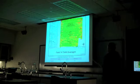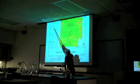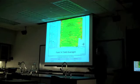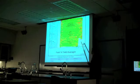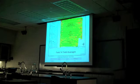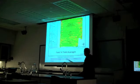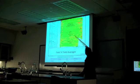Oh, and I actually show the average up here of each zone, and I compared the north and the central zone. The difference was 3.32 bushels average difference. This is the same map, but I compared the central and the southern zones. There's 14.9 bushels difference on average between here and here.